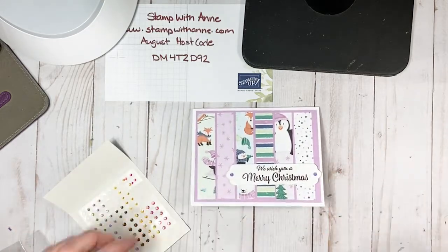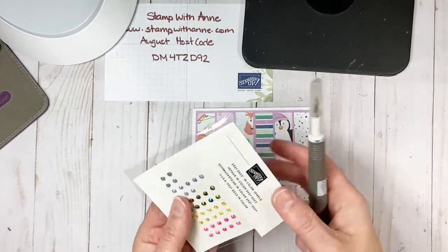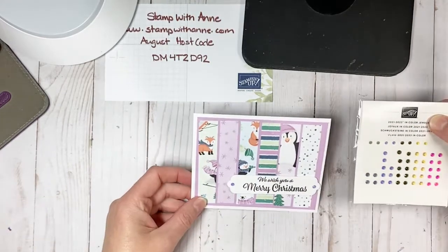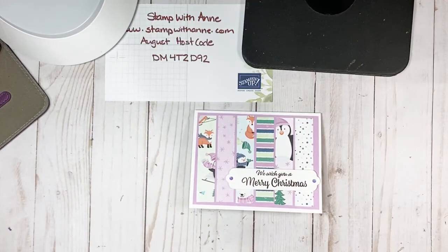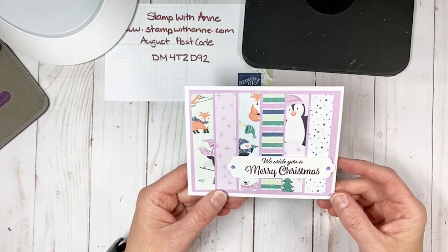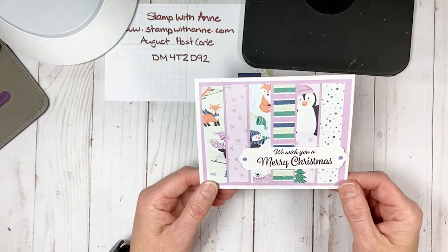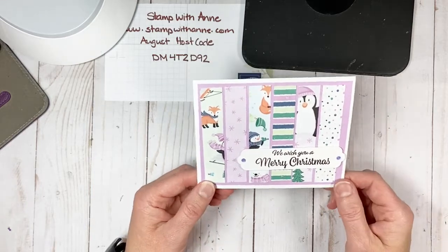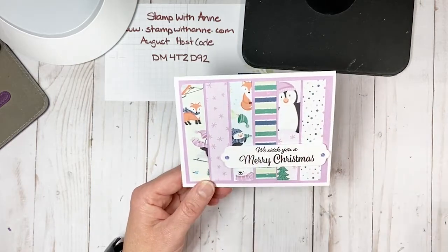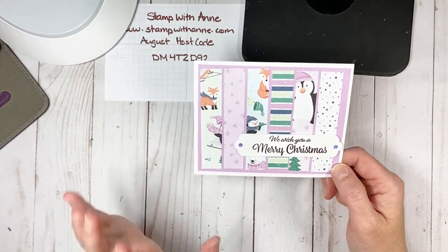Okay, I am using the Incolour Jewels. Another thing you're going to want on your shopping list. And then I'm just going to move this off to the side, and I'll show you what we've created here. Okay, so there is our project showcasing Global Sketch 302. It was a sketch challenge. As I said, I really like doing sketch challenges because they make you think outside the box and they're just so fun.